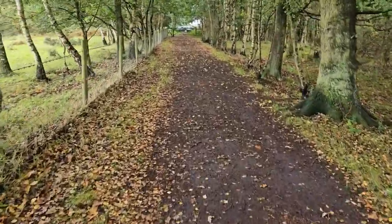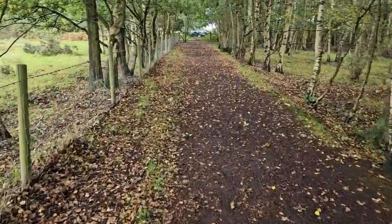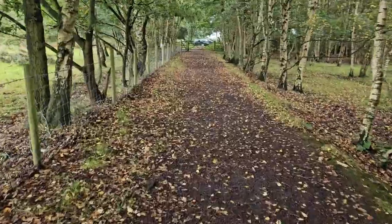So I'm almost back at the car park now, having completed, finally, the full circuit of the reserve.